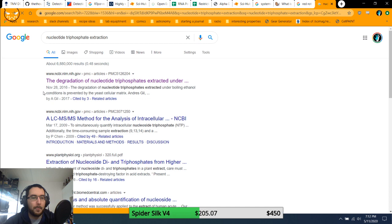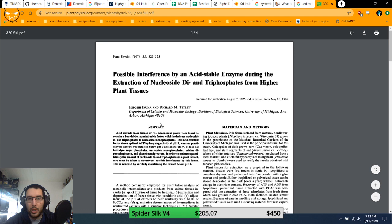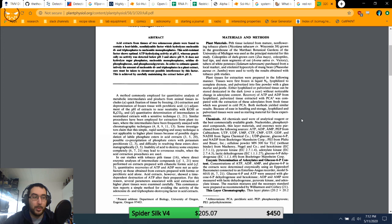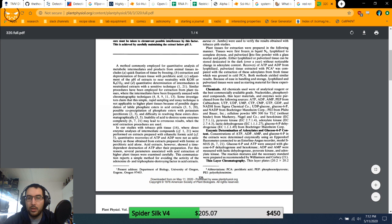Oh, here we go. Extraction of nucleoside di- and triphosphates from higher plant tissues. That's exactly what we want. So maybe I won't use bacteria, maybe I'll use some spinach, whatever. Point is, you pop a bunch of cells open with a blender or whatever, and you end up with your NTP mix, essentially. Enzymatic termination, that's fine, don't care. Tissue was frozen in liquid nitrogen, lyophilized to complete dryness, pulverized into a fine powder.